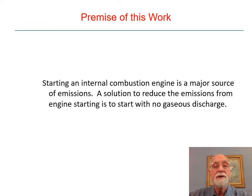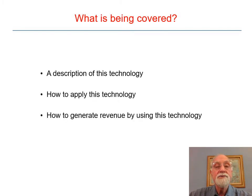Starting an engine, particularly during a cold start, but also during a warm start, is a major source of emissions. These emissions are due to a cold combustion chamber and a cold environmental treatment system. These emissions can be eliminated by starting an engine with no gaseous discharge. I will describe this technology, how to apply it, including how low you can go in emissions, and how to monetize this technology by generating emission reduction credits.